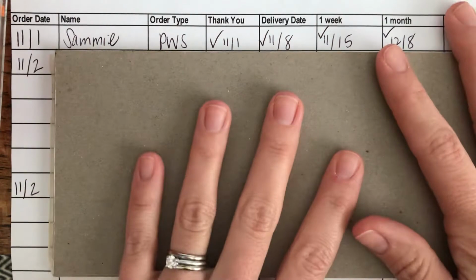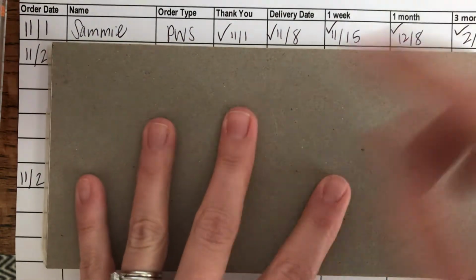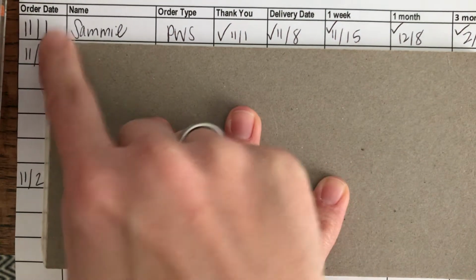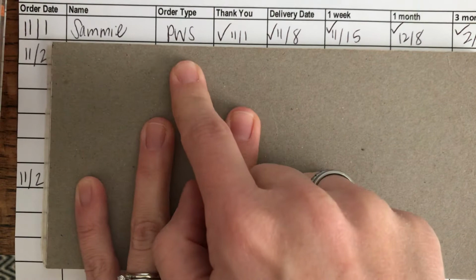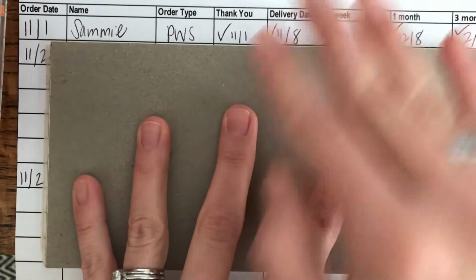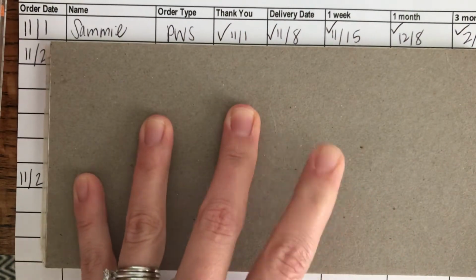You're going to take your tracker and you are going to use your workstation order history, and you're going to come in there and you're going to fill in any orders from that week up to that Friday, their name, what type of order it was, whether it was a PWS or a party or club order or any other type of order, any other information you want to put right there in order type.